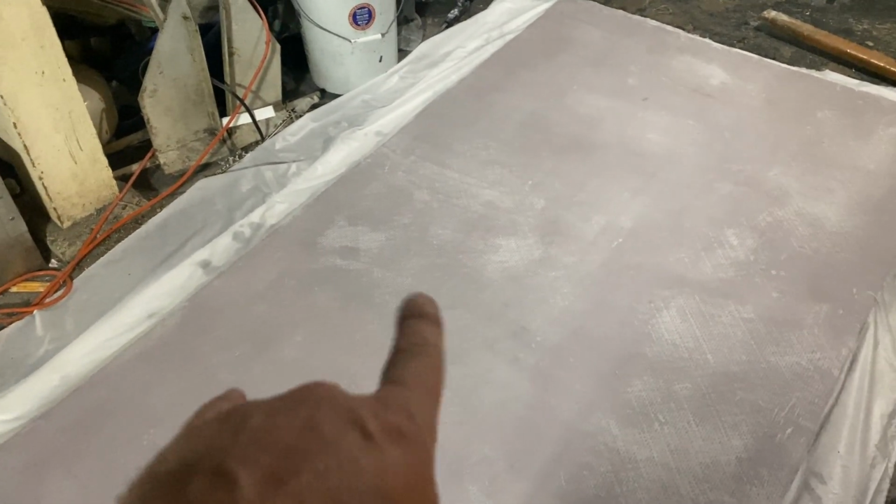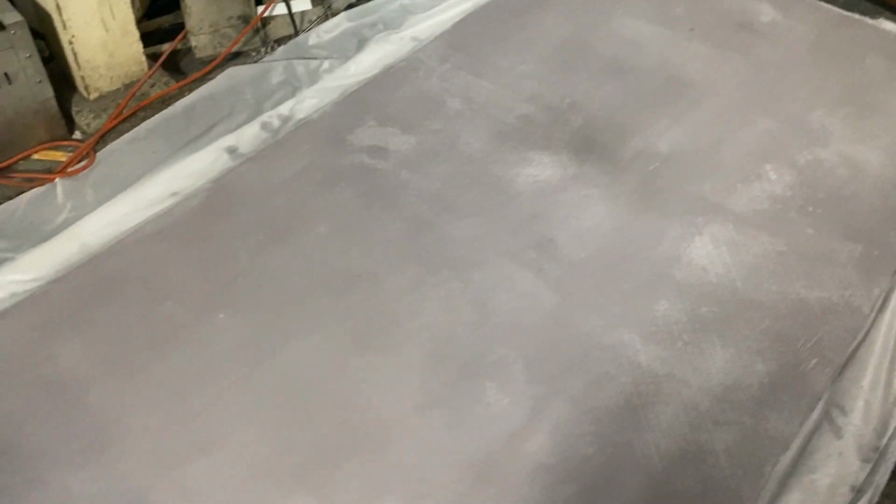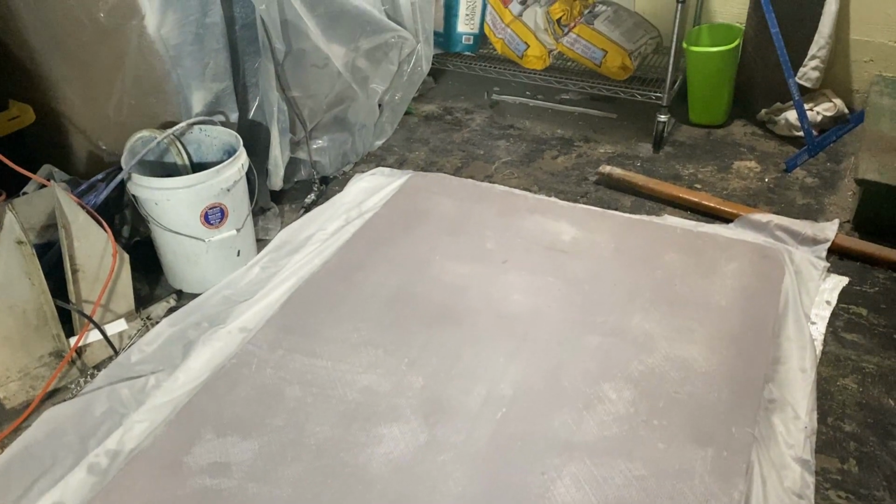Check this out. This might be the smoothest I've ever made a fiberglass layup, where I've got peel ply over it and everything. Good saturation. There's a few drier spots in there obviously, but those aren't bubbles. There's not a single bubble on this that I can find right now. It looks awesome. I'm excited to see what it's gonna look like in the morning.